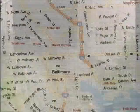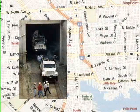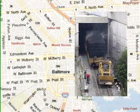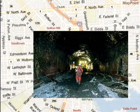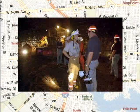They therefore entered again, this time in an emergency vehicle, which they backed in for a quick escape in case of an explosion. The fire was brought under control within hours, but it took several days to ensure that it was completely extinguished and that the area was secure. Fortunately, the incident ended with no injury or loss of life.